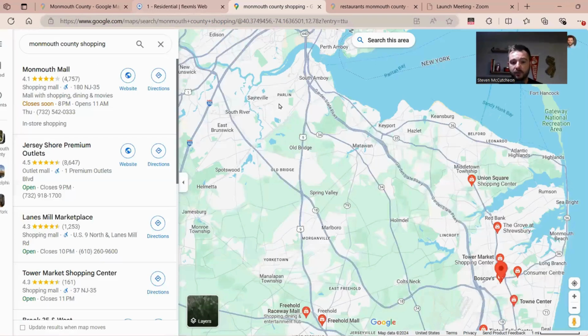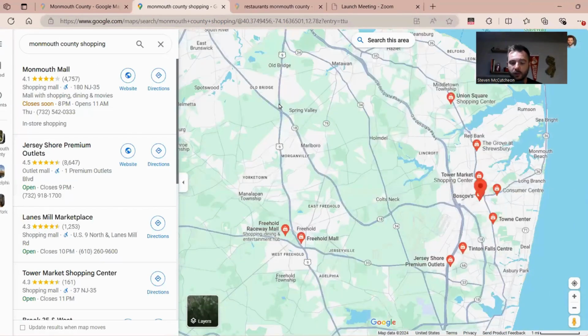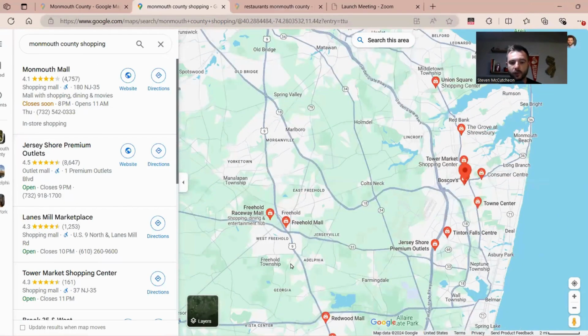The biggest shopping options, in my opinion, or at least the two biggest, are going to be the Freehold Raceway Mall, obviously located in Freehold. That's going to be more for the western side of Monmouth County. And on the eastern side, you're going to have the Jersey Shore Premium Outlets, located in Tinton Falls. Those are going to be your two biggest ones, right? Freehold Raceway Mall has about 150 to 200 stores, I think, at their maximum. And then Jersey Shore Premium Outlets has about 100 of them. So plenty of different shopping there.